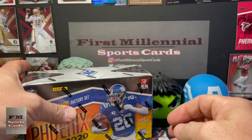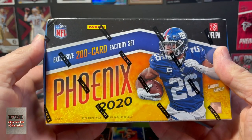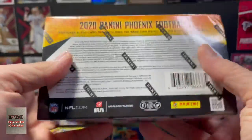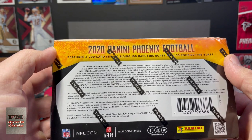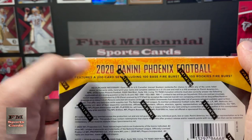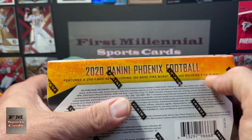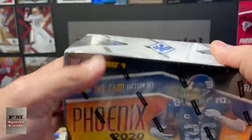And we have a little bit of a different product today. We have a factory set of Phoenix 2020. I purchased this for like $100 off the Fanatics site. I'm just reading this. Holy crap. Okay, so anyway, this is the Phoenix football 200 card set, 100 base Firebursts and 100 rookie Firebursts. Firebursts are specific to this set and this set alone.